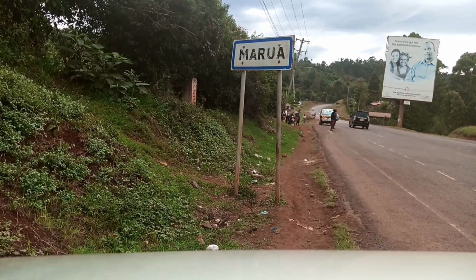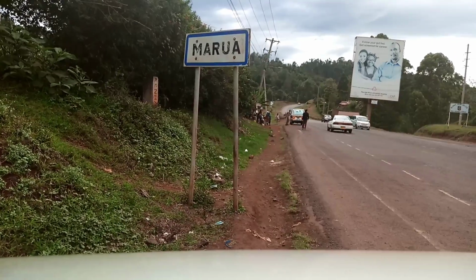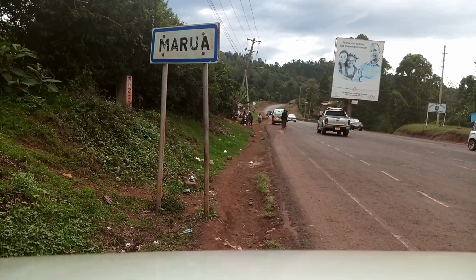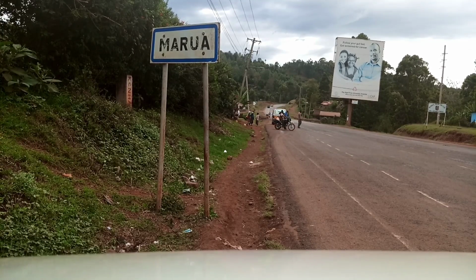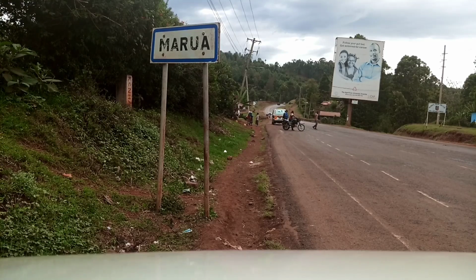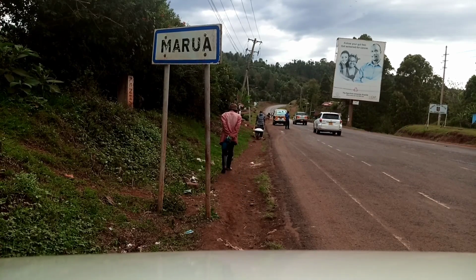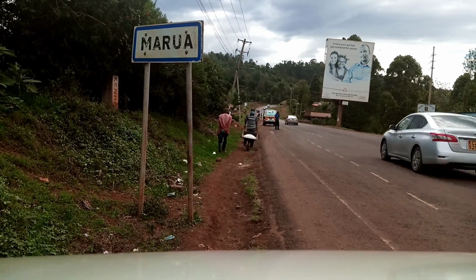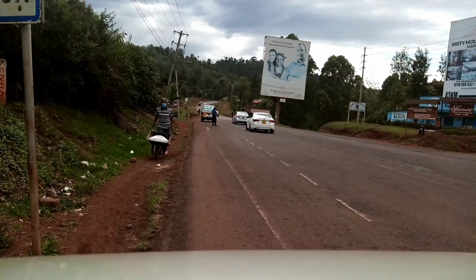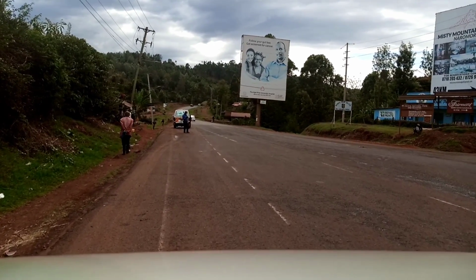There we go. Right now we are at Marua in Nyeri County, and this is where the Kenol-Sagana-Marua dual carriageway is expected to be terminated. That brings us to the end of part 3 of this project, and also marks the end of the 84 kilometers from Kenol in Murang'a County to Marua in Nyeri County.